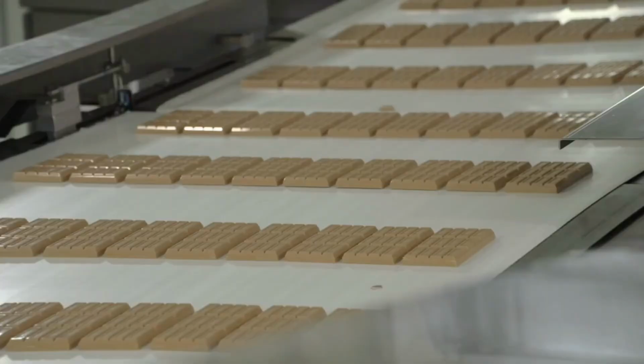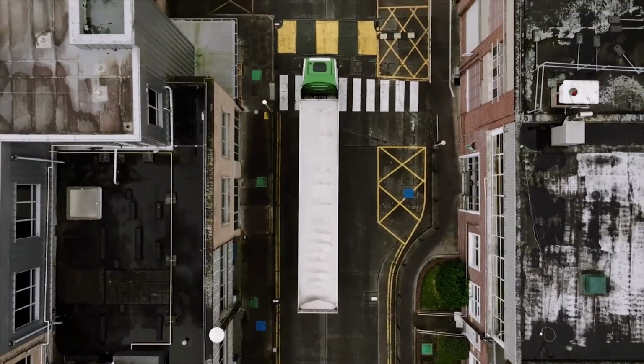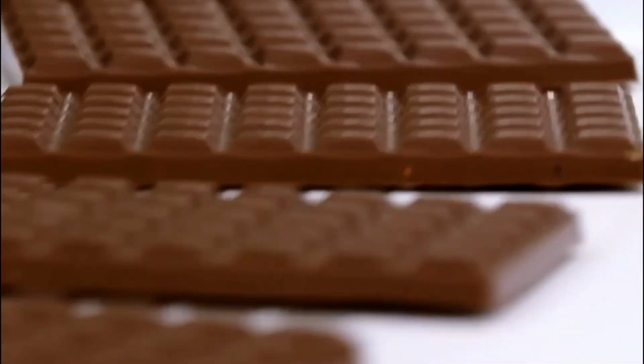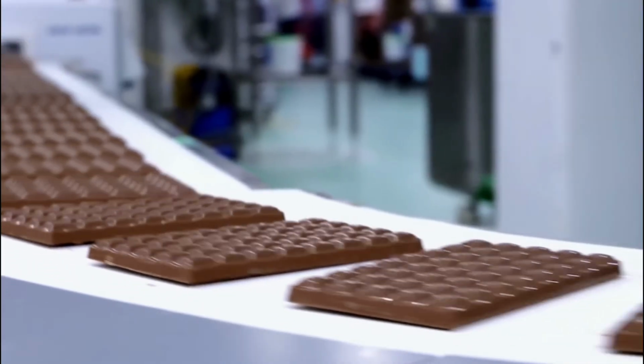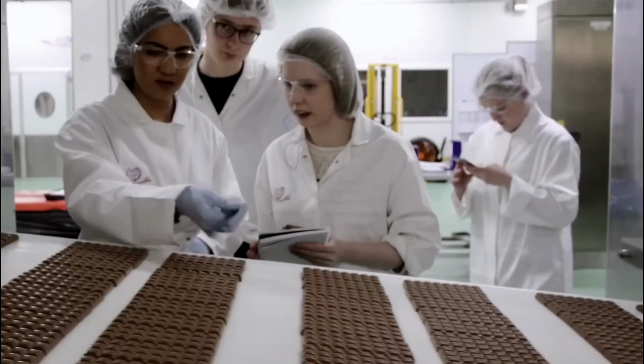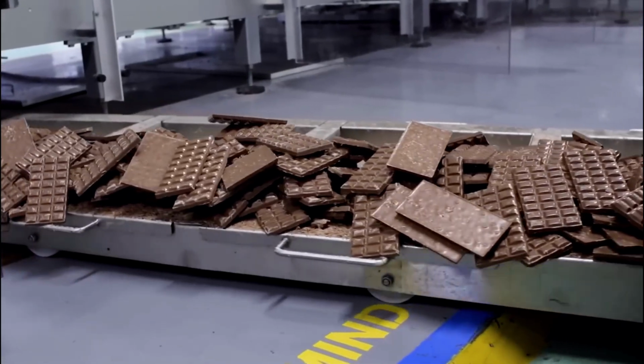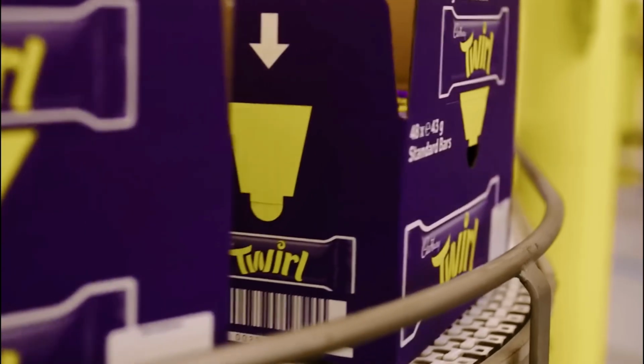The bars are then wrapped in protective foil, which locks in the aroma and prevents melting. On top goes the iconic purple Cadbury packaging, one of the most recognizable brands in the world. Production date, expiration date, and unique tracking codes are printed on the wrappers, allowing every batch to be traced from the factory to the store.